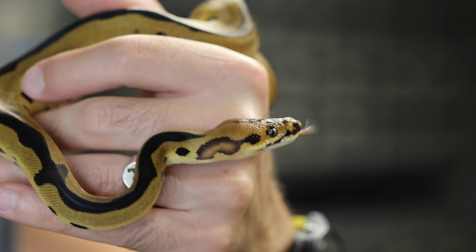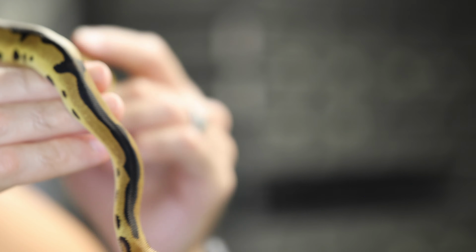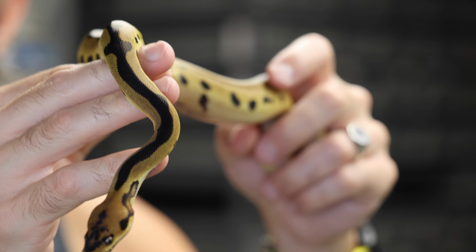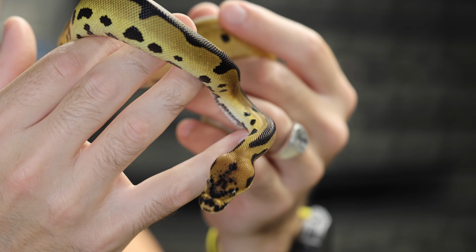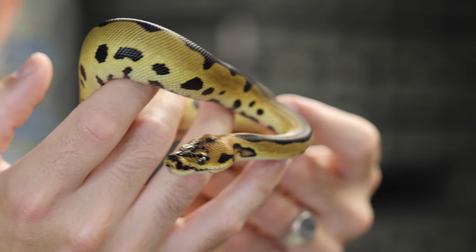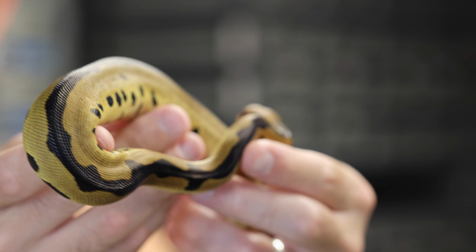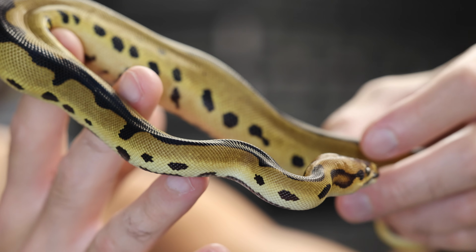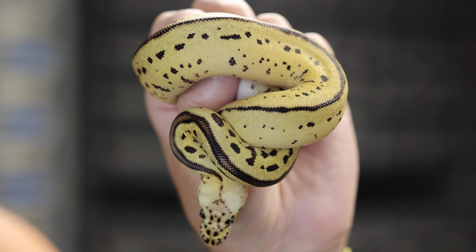But I think she's my favorite out of the clutch, again, because she doesn't have the pastel in it, and I don't love pastel in pieds. It works well, obviously, in non-recessives, but pastel in clowns is not one of my favorites because of how much it changes the look of the snake, and it takes a lot of the darker orange coppery tones out of the clowns. And this girl here is, I think, pretty much everything.